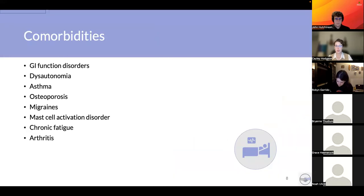EDS has a ton of comorbidities that many people with EDS experience, one of which being GI function disorders. This can include anything from irritable bowel syndrome to food intolerances to gastroparesis. Gastroparesis is where the muscles of your stomach are kind of paralyzed, so you're not able to digest your food as well. That causes a lot of pain and nausea, and you can become malnourished.